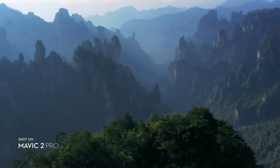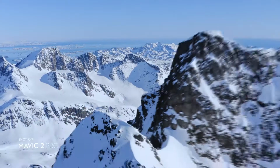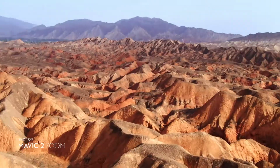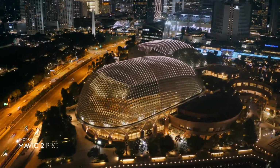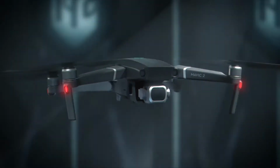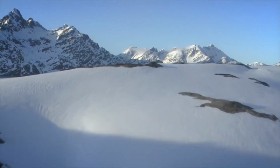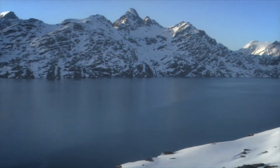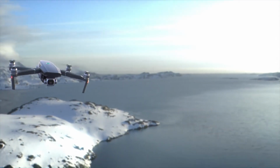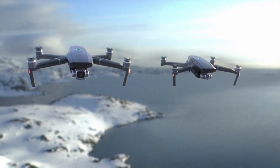At DJI, true innovation is seeing the bigger picture. Every iteration is the culmination of all that we do to bring you the very best. Here's everything you've been waiting for and beyond. This is Mavic 2. The aircraft comes in two new editions, Mavic 2 Pro and Mavic 2 Zoom.